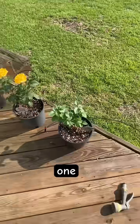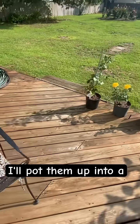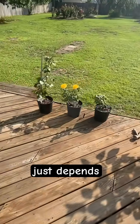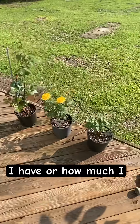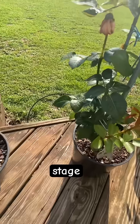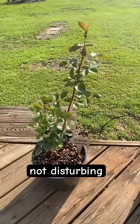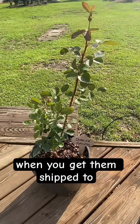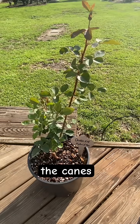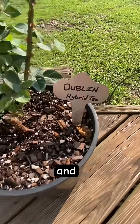And again, one advantage is they're in these 2-gallon pots. Sometimes I'll pot them up into a 5-gallon container and then put them in the garden. It just depends how much potting soil I have or how much I want to fool around with it. Other times I put them into the ground after this stage, but you're not really disturbing the roots. You're certainly not disturbing them like you would when you get them shipped bare root. Nobody's digging them up and cutting the roots and cutting the canes to ship it to your house. You're just taking these out of the pot and sticking them in the ground.